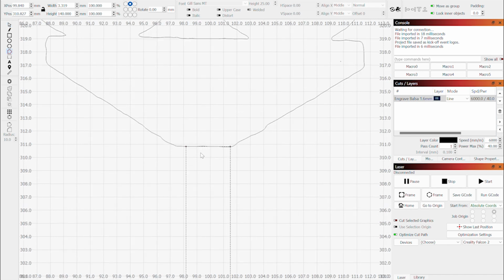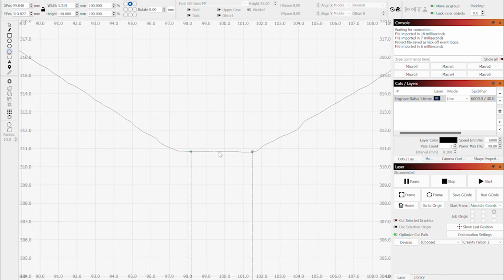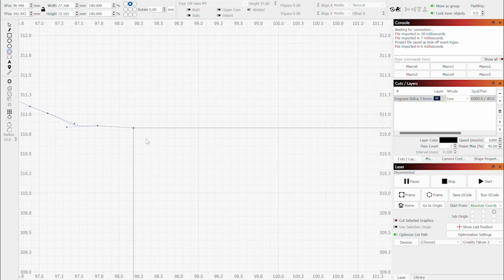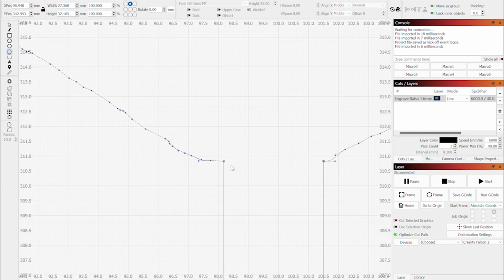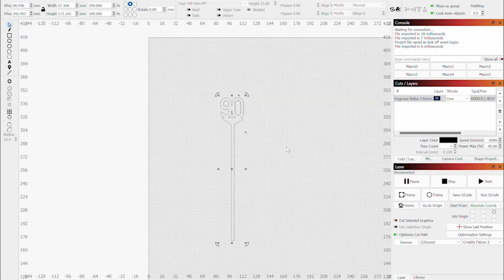And then I'm going to delete that line, so we have the three sides of a rectangle. Then I'm going to select this object, which I need to ungroup. And then I can start to delete some of these nodes, and then I will move them, break the shape. There we go. We have our object now.